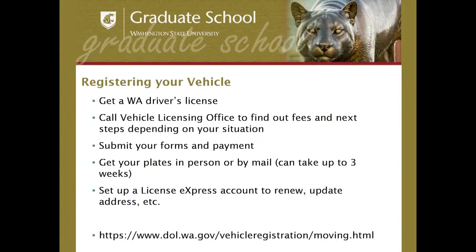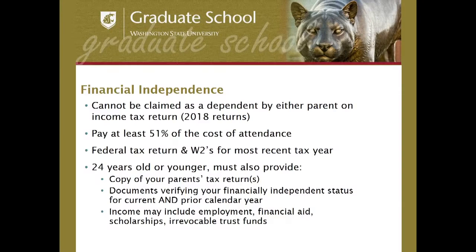The last is financial independence. So in order to demonstrate to the state that you are financially independent, that means you cannot be claimed as a dependent by either of your parents on your income tax return. Okay, so again, we're looking at 12 months, so this is going to be the 2018 returns for this group here, since you're starting in 2018. And you also have to show that you're covering 51% of the cost of attendance, as Jenny mentioned. We're going to be asking for federal tax returns and W-2s for the most recent tax year.